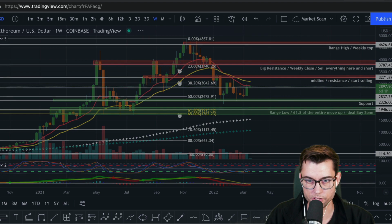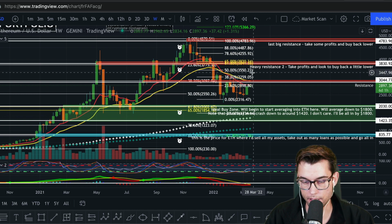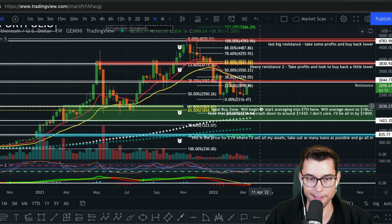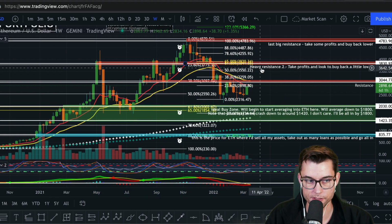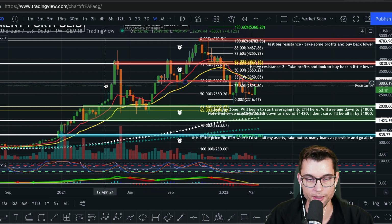So going back to here, this is Ethereum on the weekly, and I would love to get in at around $2,000. I think 2,000 is a great place to get in, and like I've mentioned before, I could see it coming all the way down to $1,400, but I would definitely want to get in just above 2,000 because I like that price, and I'm comfortable taking a big hit because Ethereum is obviously great. And if it ever comes down here, like I say on this chart, under $1,000 Ethereum, I'm selling everything I have, and I'm going all into ETH. So that's on the weekly.